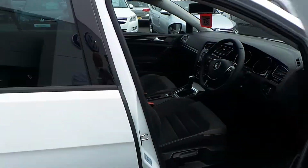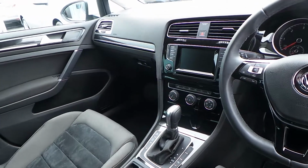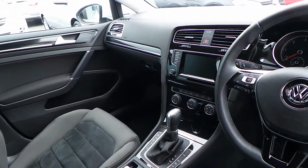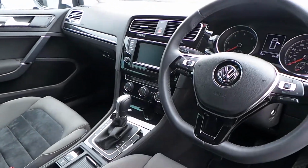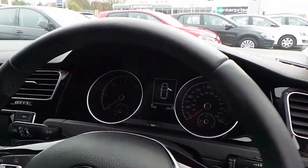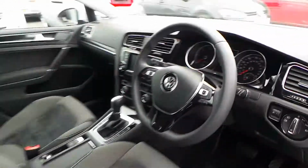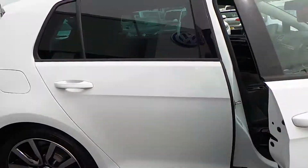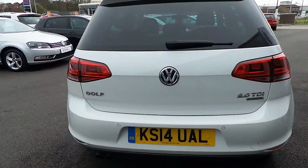Inside, it has the optional extra of the winter pack and also the reverse camera as well. The standard features are satellite navigation, parking sensors front and rear, also headlights, and the car, as you can see, has done 5,543 miles, so it's very low mileage for its age as well. It is on a 64 plate and has had one owner from new.